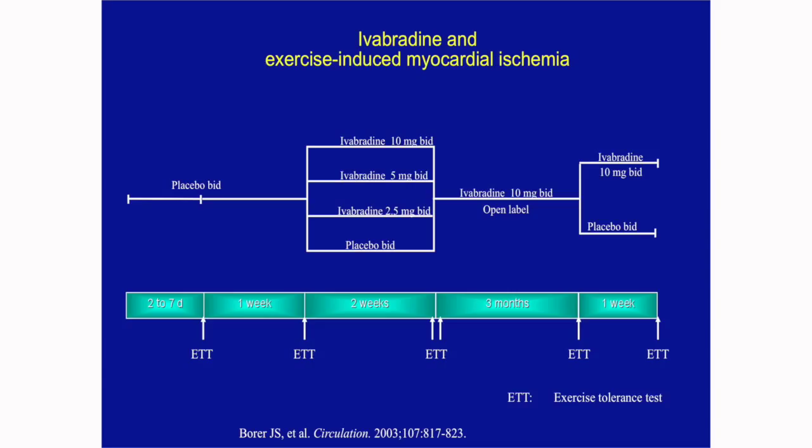So this was ivabradine, and ivabradine has been developed with the first study that was a parallel study versus placebo, testing 2.5, 5, and 10 milligrams dose. And as you can see, as required by the agency, you have 2 exercise tests here. Now, the 2 exercise tests are conducted in order to see the reproducibility. So if you see more than 20% variability, then you cannot go further. So this is important because this is a way to select patients for inclusion.